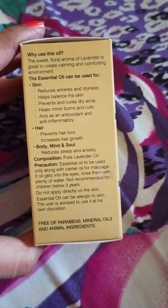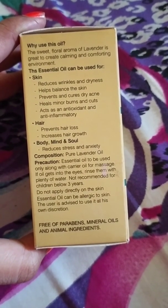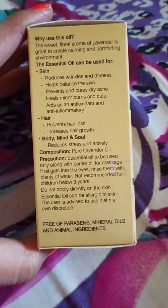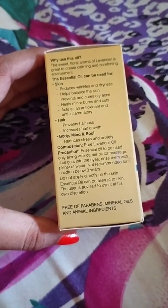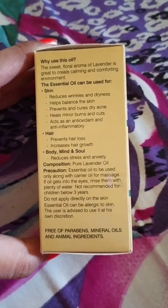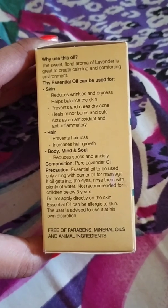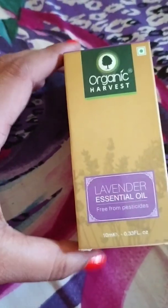It reduces anxiety, reduces wrinkles and acne on face, helps in maintaining skin balance, reduces hair fall and dandruff. The best use of this oil is that it helps with insomnia. The people who are struggling to get into sleep can use this oil. They can inhale the aroma of it or just apply 2 drops on the pillow before bed, and it aids with good sleep.